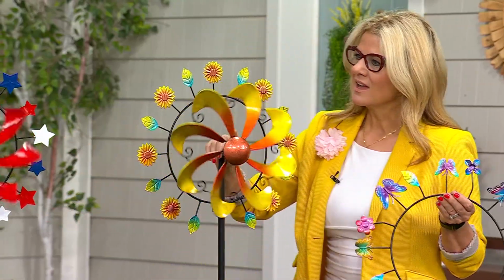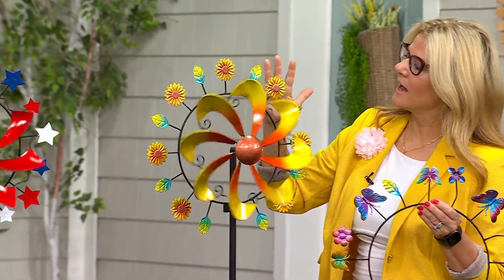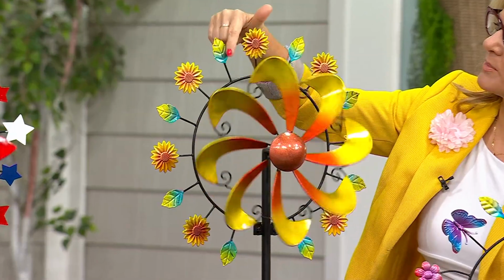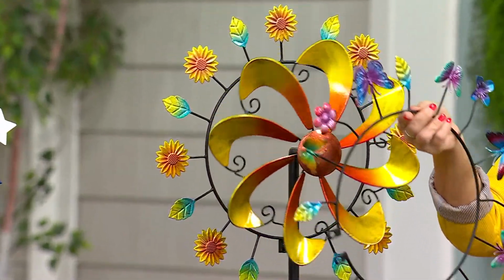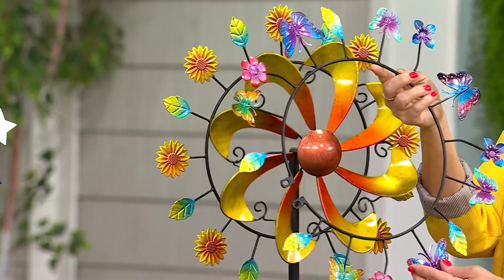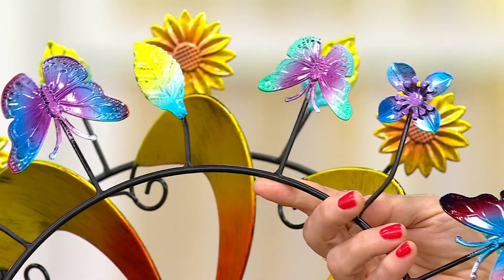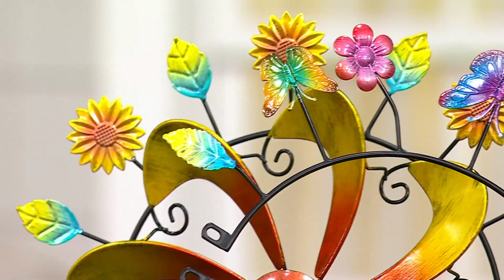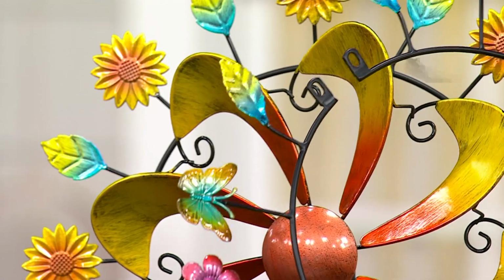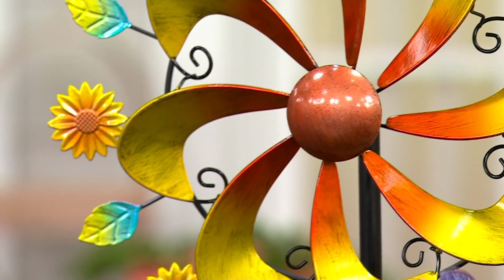Do you have the yellow in front of you? Yes, this one is so pretty with the sunflowers and the ombre effect of the leaves, and then you can switch that out if you love butterflies like I do. We give you multiple colors of butterflies. You have the purples, blues, and then as I turn it around, you have different colors of the greens and the oranges and the yellows, and all the way around you're getting those with the flowers in between. So you can switch that out.